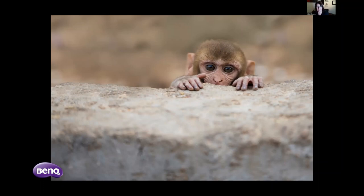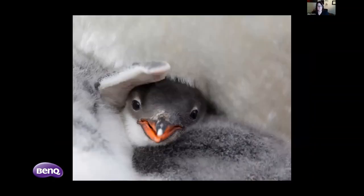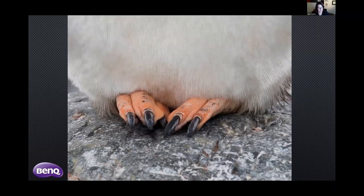Rescue but captive tiger. Little penguin in the Antarctic. Penguin in a blizzard. Looks like he's levitating. He's sitting on snow blowing around. Gnarled feet. Antarctic's freezing. When I went there, it was early February, the snow had melted, but the ground was cold.